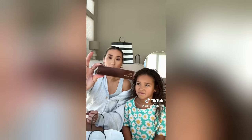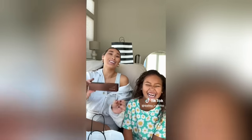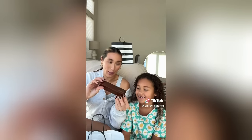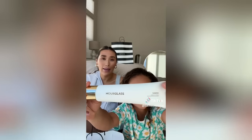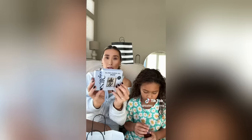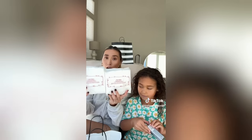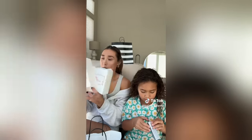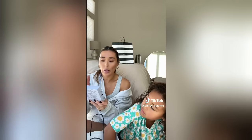And then I also got the minis of them for travel too. This is the Hourglass Vanish primer. You gonna open that? Show him. Beauty, a travel size Orbe dry texture spray. These glowy super gel minis. Two things of my favorite cotton pads. These are the Shiseido ones. Sun glow, star glow, and then a limited edition one in warm glow.